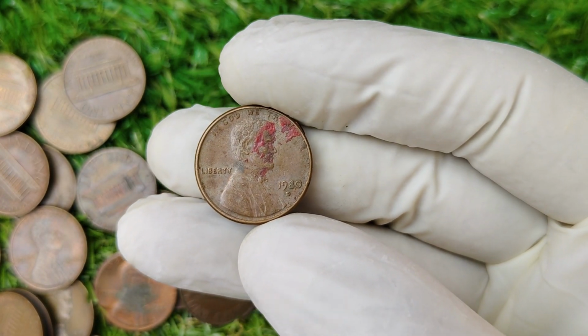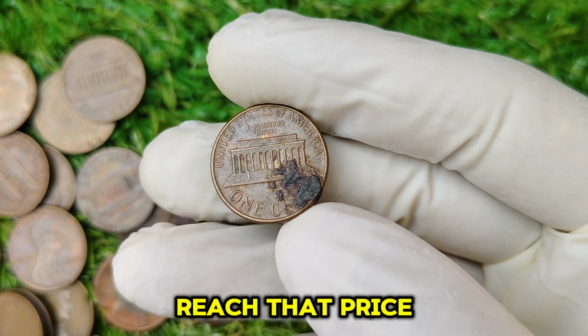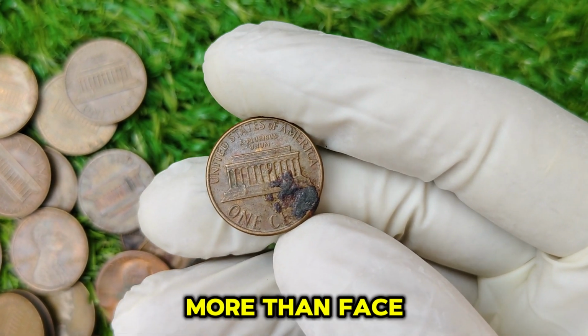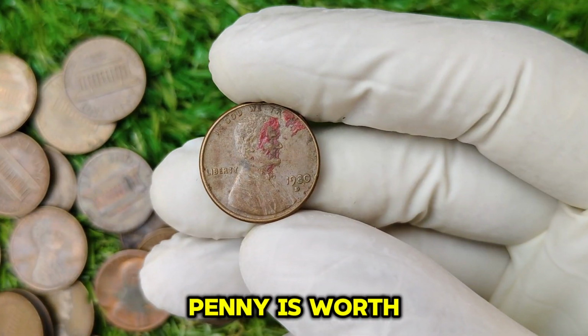Keep in mind though, if your penny has been in circulation or shows wear, it's unlikely to reach that price, but it could still be worth more than face value. So, how can you tell if your 1980 D penny is worth a fortune?